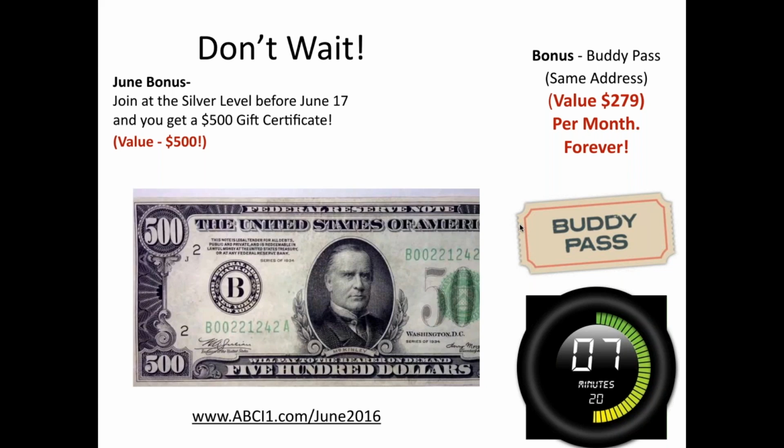Let's see. What are the books in the book club? Okay. The books, we have had really good books this year. We started with 80/20 Marketing and Sales by Perry Marshall. And that one was probably one of my favorites, even though I'm not a math person. Basically, the premise of that is that 20% of the effort that you put out gets you 80% of the benefit. And that is true of marketing like you wouldn't believe. So that one was a good one.